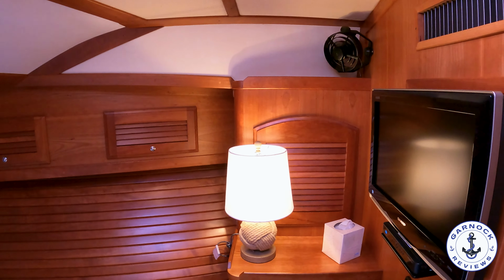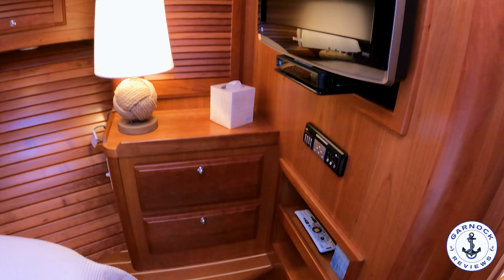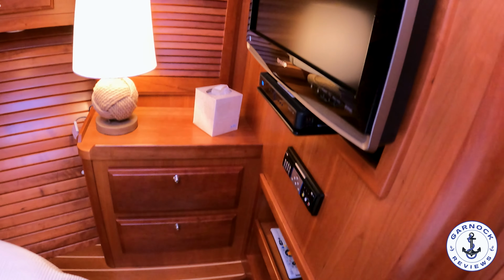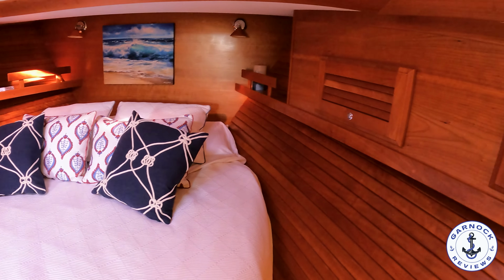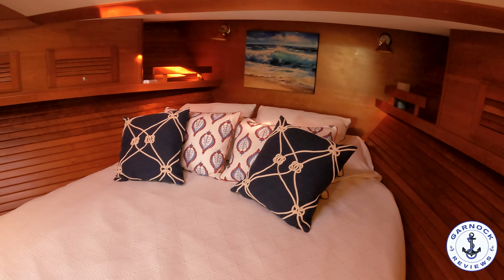There's also a TV mounted on the bulkhead in this one, so you can easily relax, lay in bed and watch TV. This would be a really comfortable boat to spend an extended period of time on if you are looking at doing something like the Loop. I like the fact that everything's got that push button locking mechanism, so it always stays safe and secure while the boat's underway.